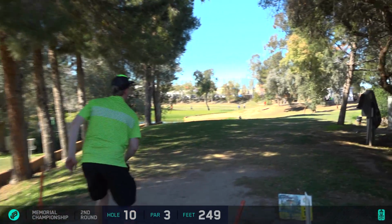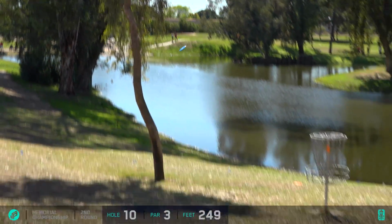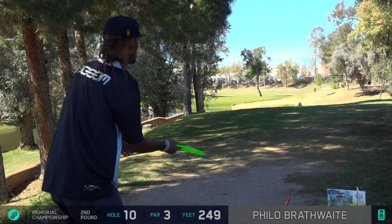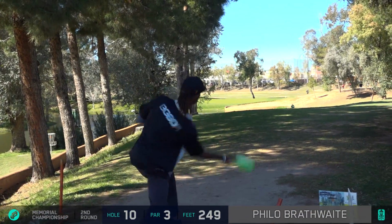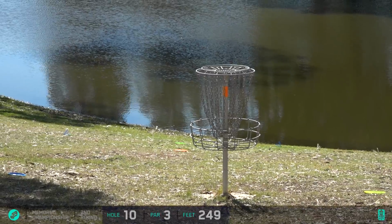KJ with a rare forehand here. I like to see that. You just got to miss that tree, really. That's the disaster tree. If that hits you, you get a roll. Finally looking for a skip. That should do it. Ooh, nasty skip. Still in though. Nice.